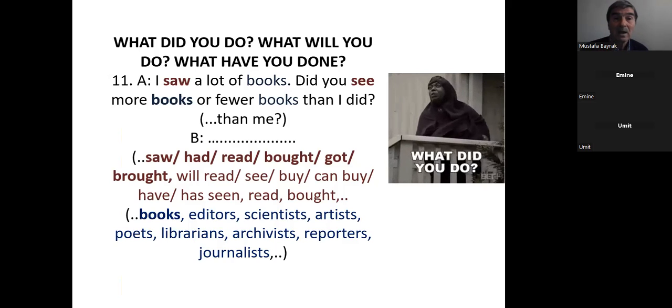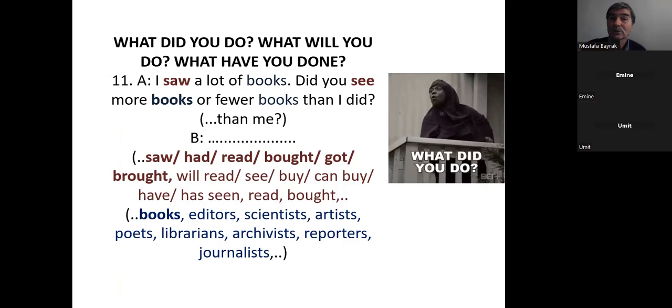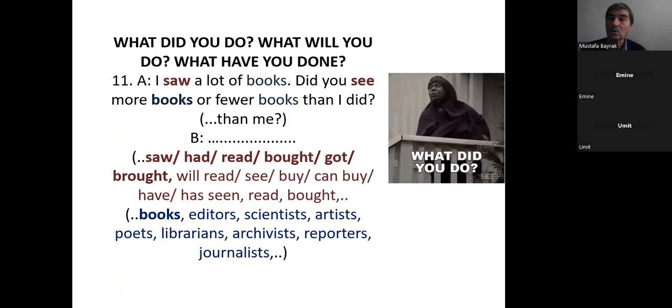Dialogue 11. I saw. What did you do? I saw a lot of books. Did you see more books or fewer books than I did? Or than me? I saw more books than you, or than you did.